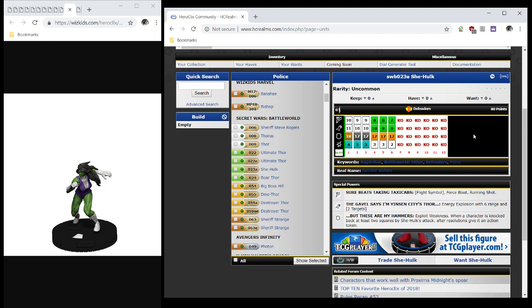She's great. You know, you're like, okay, She-Hulk, so she punches people. No, this girl runs and shoots people. What? Yeah, if you don't know, she's actually the Thor of Yinsen City. So, they've given her this cool power set where she's flying, she has Running Shot and she has Force Blast, so she can knock people back. But then the bad thing is she has zero range, so you're like, how does she shoot people?